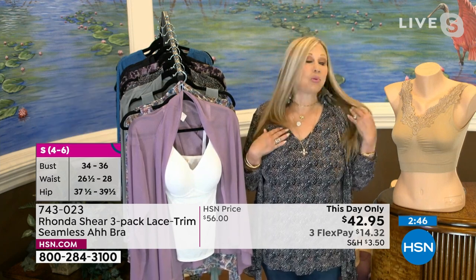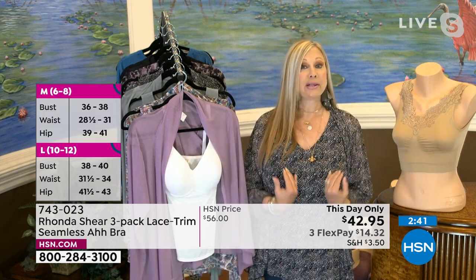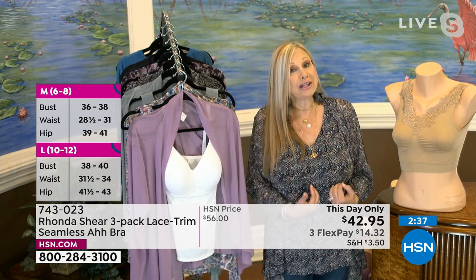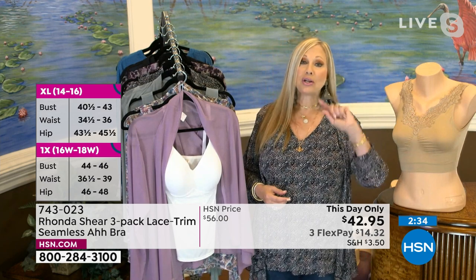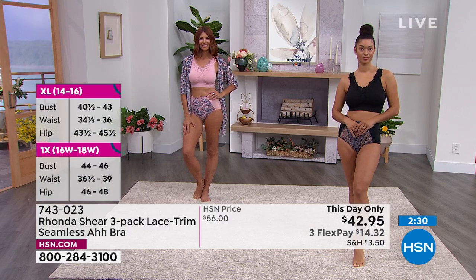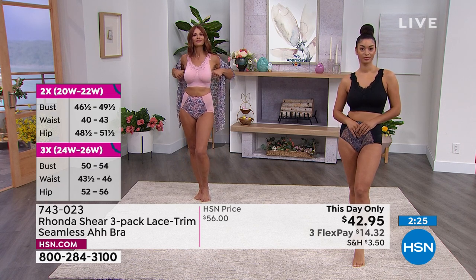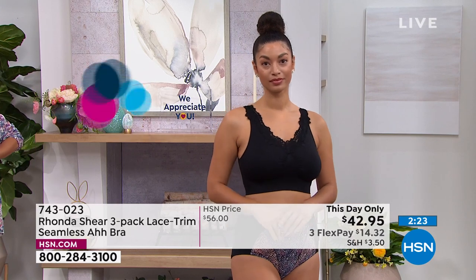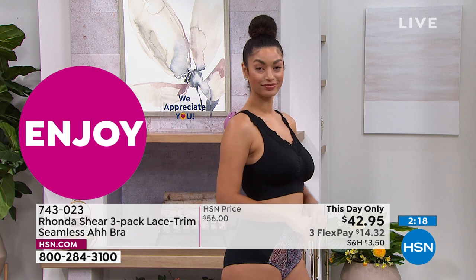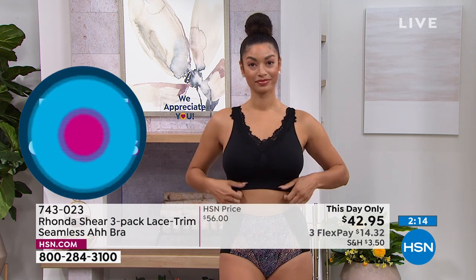This one has a little bit more coverage on the top. A lot of my gals like that for different reasons. So you'll see, we have very low cut in the line. I don't think you've ever presented my plunge bra. So we go from very low to a little bit higher. If you go to HSN and go to Rhonda Shear, you're going to see a myriad of necklines, and maybe one is better for you and your needs. Different bras for different needs or just different wardrobes. We take you from strapless to a little bit higher. I'm very proud of this bra. I think it's a great value. You're getting three sets of pads at an amazing price today. And this is one that you'll reach for every day.